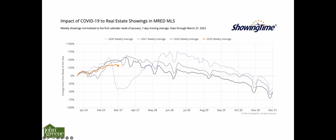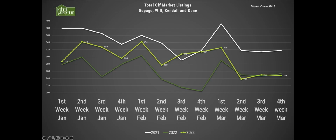Let's look at our real-time showings indicator. We love this graph because it's a good forward-looking indicator. It's going to tell us exactly where the market's going, because these are active buyers that are in the market today looking at homes. You can see a little bit of a dip, and we'll go through that with the spring break season, and then we should see a little pop and peak towards the end of April before this number starts to trend down throughout the rest of the year.